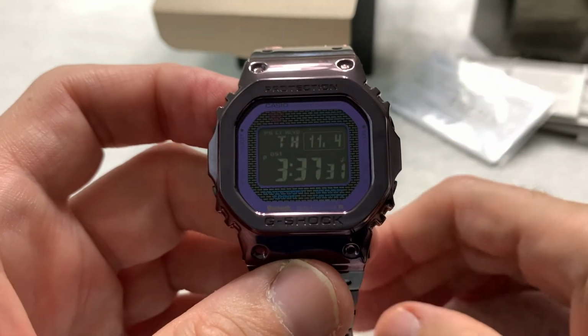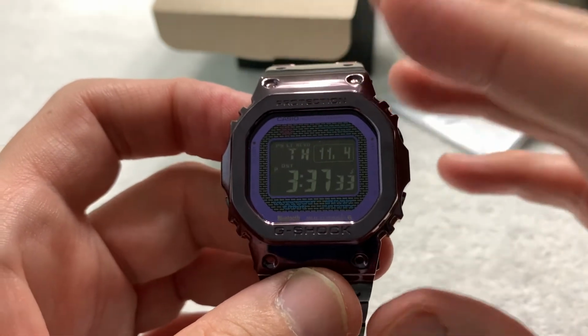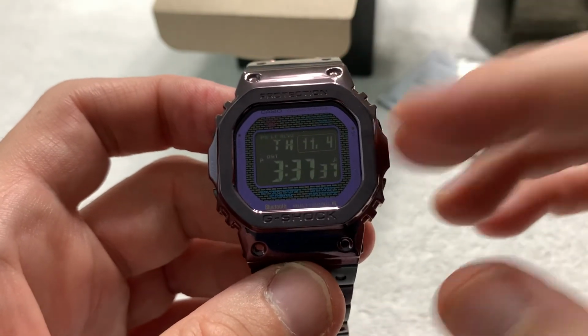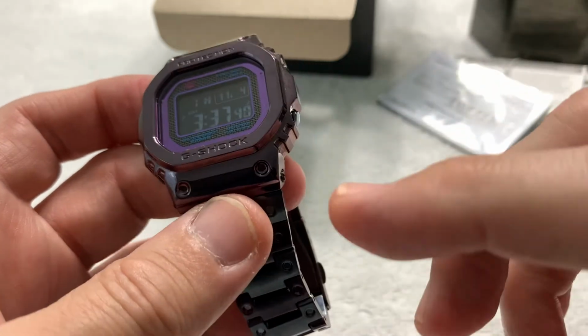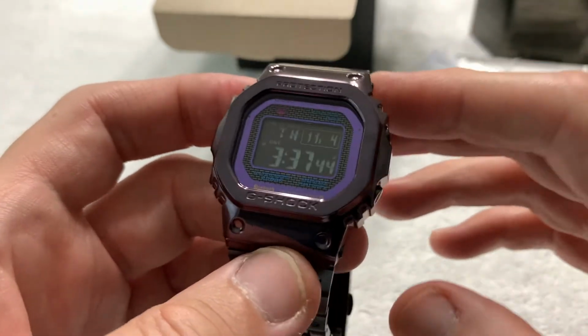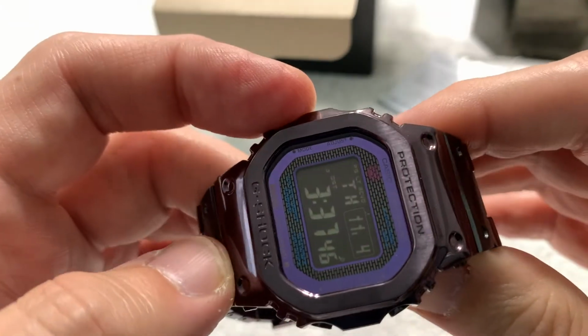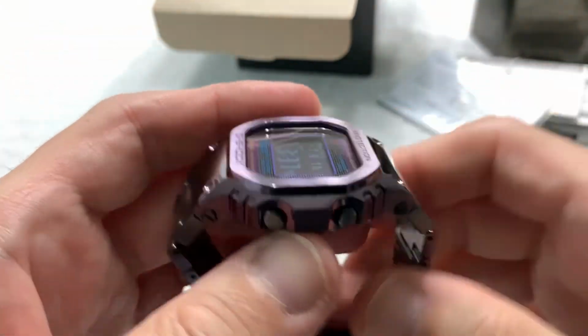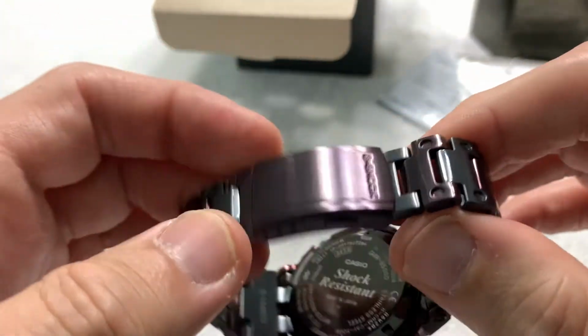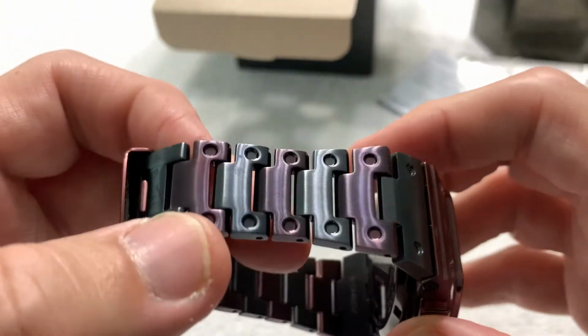It's only just arrived. The amount of time I've worn this thing is the amount of time I've worn it on this video. But as soon as the video turns off, I'm going to make an adjustment to the bracelet, and I'm going to wear it for the rest of the day. It's a really nice watch. I like it. And it'll make a good daily driver, assuming that it doesn't clash with what I'm wearing.